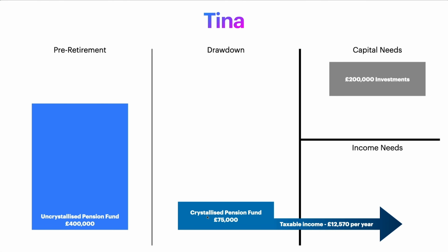The balance here, which is £75,000, that's in a drawdown pot. It's now in the middle column. That remains invested, and while there's money in there, that's outside of her estate for inheritance tax purposes. The other £400,000 of her pension fund, which isn't crystallized, that can grow for the future, and of course that's also not in her estate for inheritance tax should she die. She draws £12,570 each year for 6 years until her state pension kicks in, and then she can make some decisions again. But she does that, and over time, of course, depending on growth, the pot might disappear.